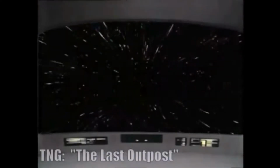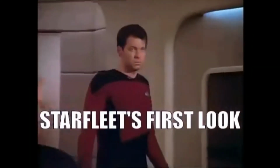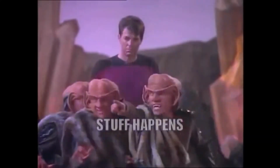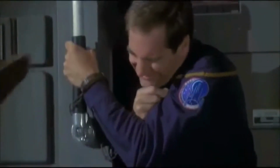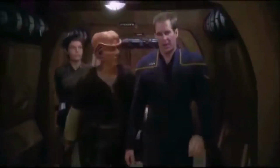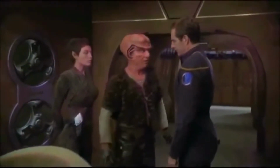We're in pursuit of a starship of Ferengi design. It will be Starfleet's first look at a life form which, discounting rumor, we know almost nothing about. McGordon, do what I'm saying. Sit down! I'm going to be contacting the Vulcan High Command as well as Starfleet. If you come within a light year of any one of our ships, you won't know what hit you. You'll never see us again.